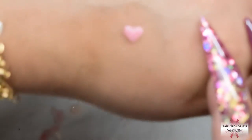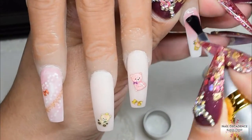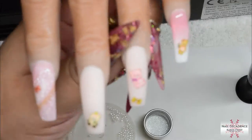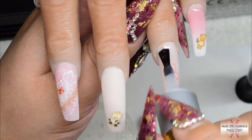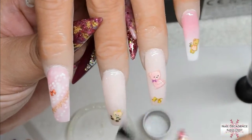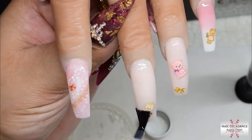Once I've finished all of that, I will also wipe them over with a bit of slip solution and a lint-free pad just to get the dust off them. So now we can apply them. I'm going to use the rubber base coat and put a layer of that on first. Rubber base coat is a very thick base coat, so it's really good for adhering things and sinking them into. Like I said, it's very, very thick, so don't go overboard, otherwise you will lose the shape of your nails, and you don't want to do that.